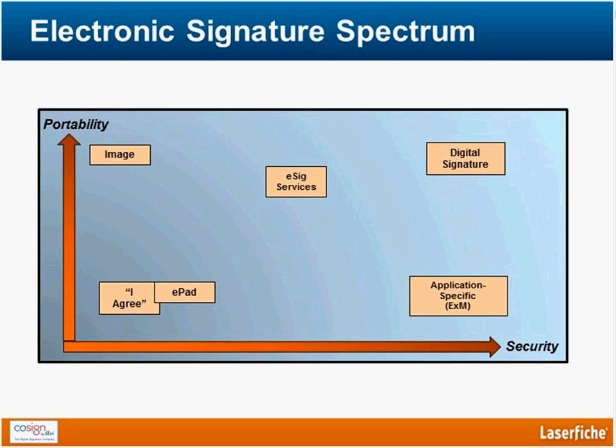What I do want to do is add another dimension to this visual image, and that is the concept of portability. Regardless of how secure your signature is in a document management system, you can't send that signed record to an external party because there is no portability there. So if you have a requirement to be able to send the document out to external parties and have them be able to view the document and audit the digital signature information directly in the document, then portability is going to point you in the direction of digital signatures.